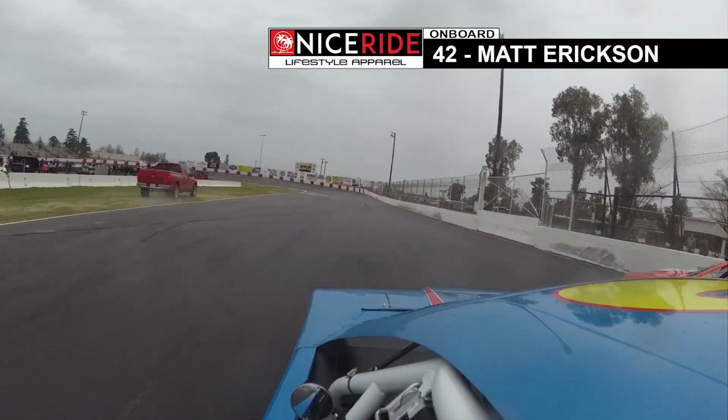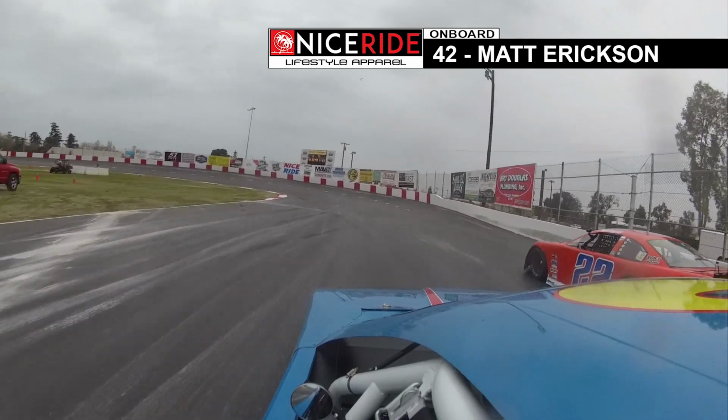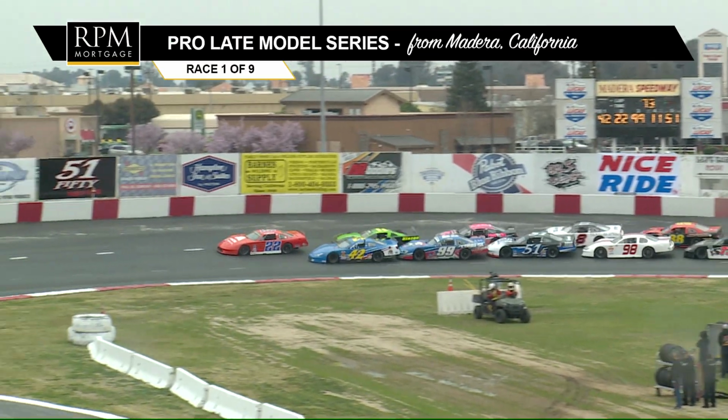Locked out all those championships. Those are your champions right there, and they're trying to set the tone for 2018 for $5,000 to win. You have a 2-time series champion and the most winningest driver in late model history at Madera Speedway.